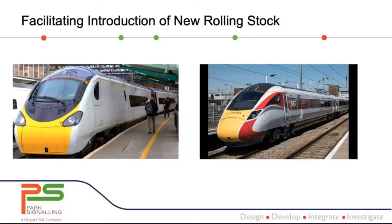And in their current state with the signal as it was, they wouldn't have been able to run through areas that had SSI signalling. So what Park Signalling did, they sat down with the industry and designed the ISPU, or the initial type of the ISPU, to actually enable the introduction of this rolling stock. And that was very successful. Pendolino was introduced and is running now on the West Coast Main Line very successfully with the ISPUs and DLITs there, stopping any interference problems on the SSI.